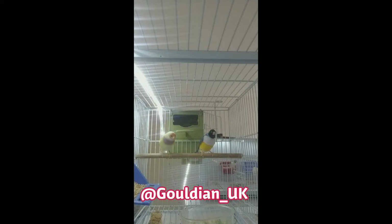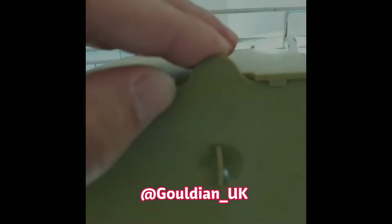But as you can see, back to these pairs and the success and the positives. I will have a look in the nest in a minute just to see if that third chick is catching up. Okay, so we're going into the nest. Let's have a look.